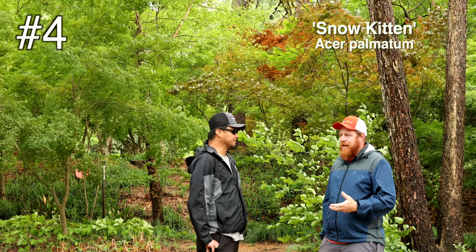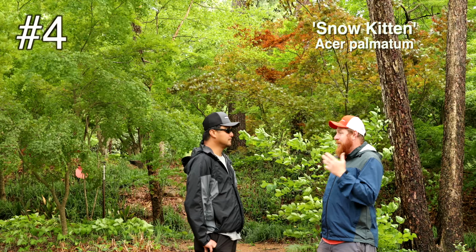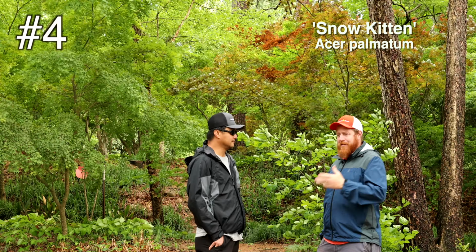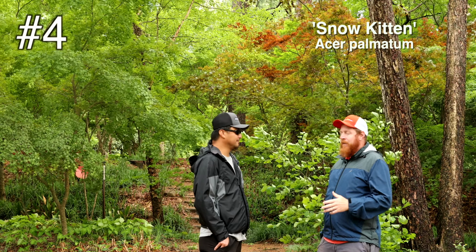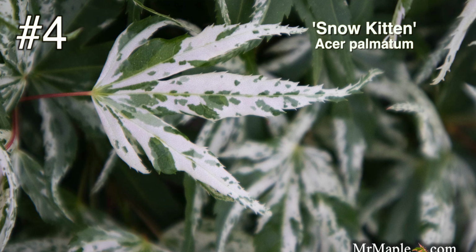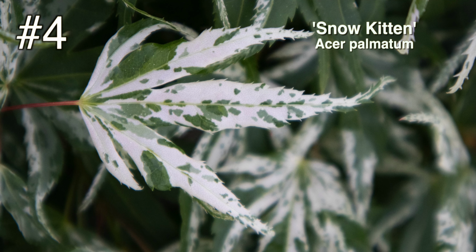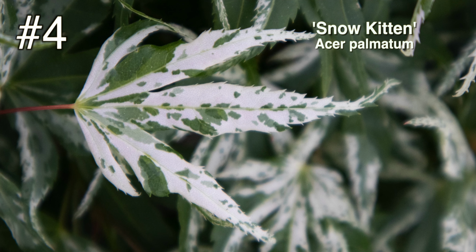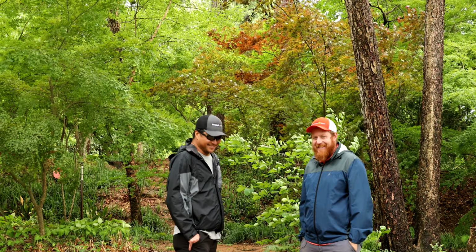It had a lot of other names, from Yamayuki, Yukiyama, Elmer. At one point it was even called Mikawa Nishiki, which is another Japanese maple name. It would have been horrible if they would have kept that name. But the Snow Kitten name just sort of stuck, and it's just a small little dwarf Mikawa type. I mean, that thing's beautiful. And the name is catchy. It is.